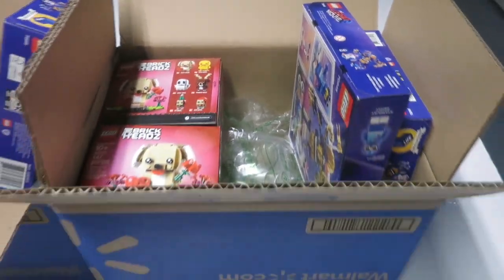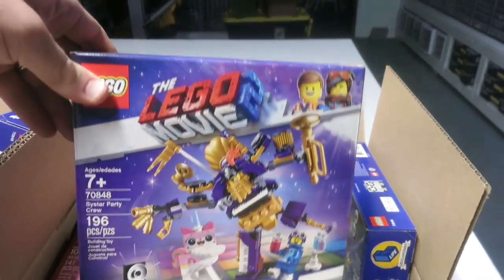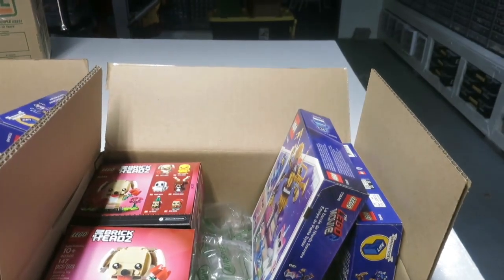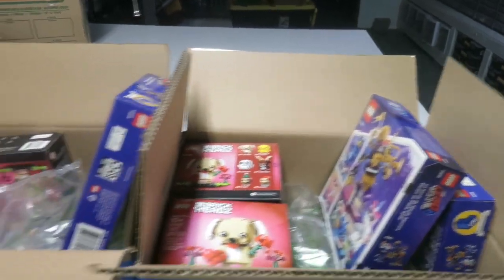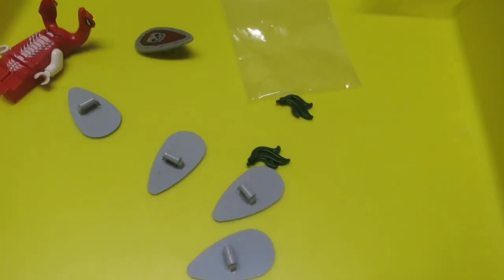So I have 3 more of these coming from Amazon, so I actually got a total of 7, I think. Maybe I got 10. I'm not really sure. But I have more coming later. You'll see. So this Bricklink order is my smallest one of the day.